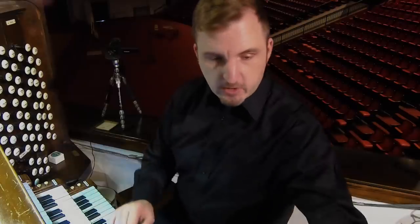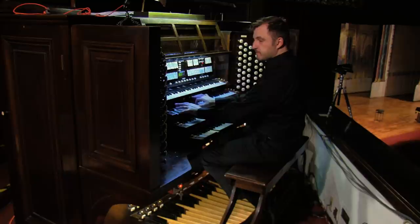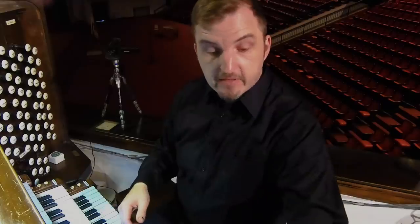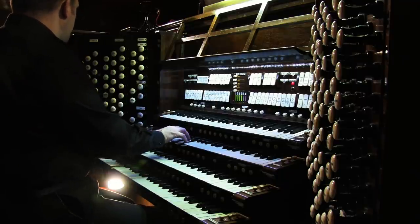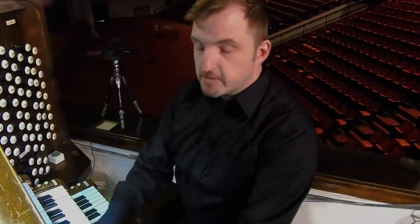Compare that to the swell chorus, where we have the horn diapason, 4-foot octave, unified from the horn, and then the larger Phonon Diapason. So here's the 8 and 4 horn diapason. The Phonon above it. We add the 2-foot flute in the swell.